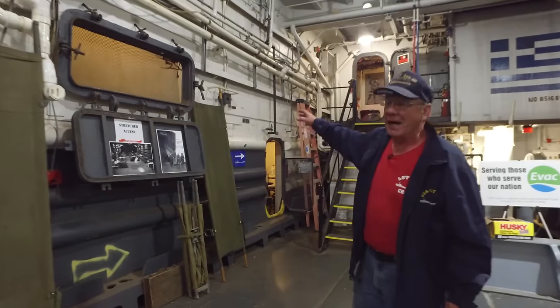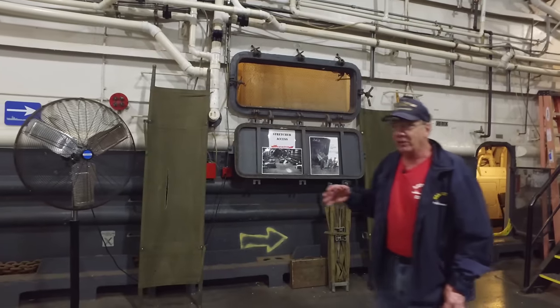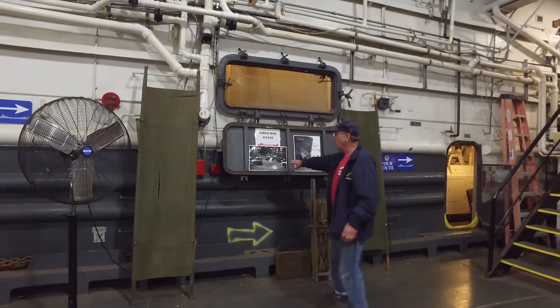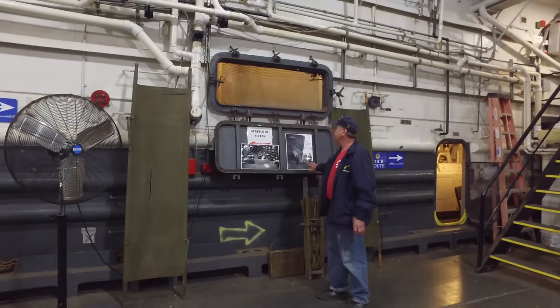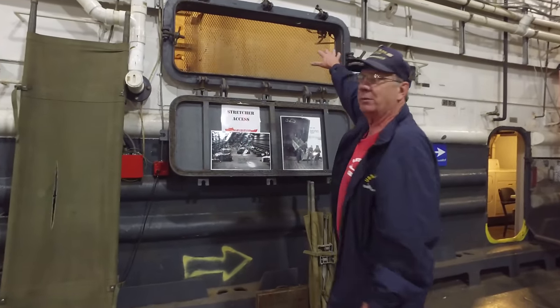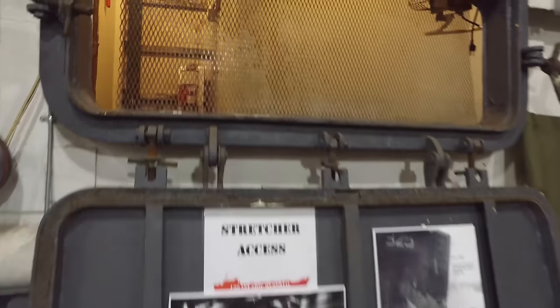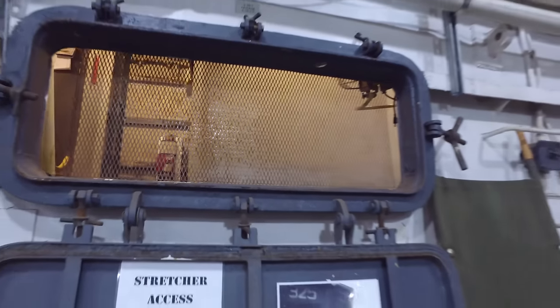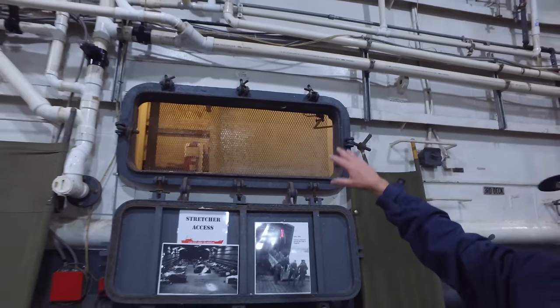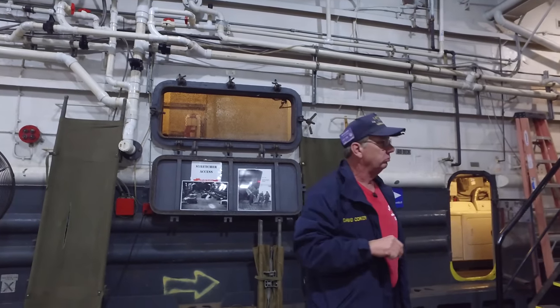Here we have a stretcher access. Frequently, when LSTs would be coming out of a battle area, they would carry wounded and prisoners. And sometimes they would take the stretchers with the wounded and put them up in these billeting quarters. And at various points here in the tank deck, you can see these stretcher accesses where they would hand the stretchers up and put the wounded into the billeting up above, in the racks that are in the billeting quarters.